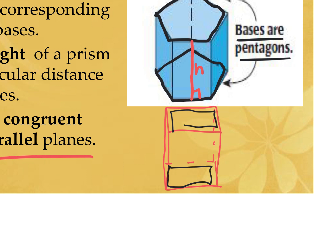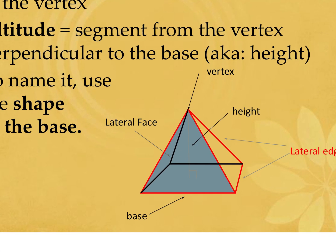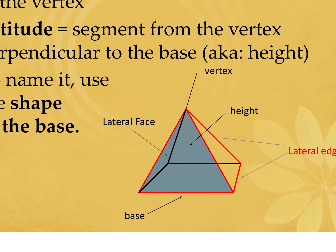All right, and the second type of polyhedra is a pyramid, okay? A pyramid is different than a prism. Look at the pyramid down below, how many bases does it have? One. The base, okay, all of the lateral edges meet up at a point at the top, okay?